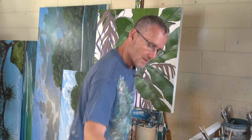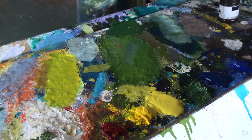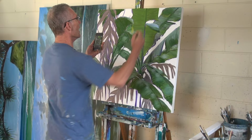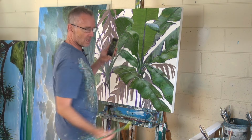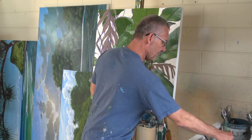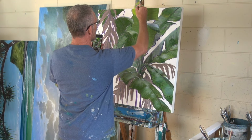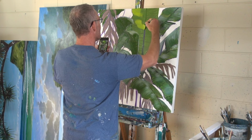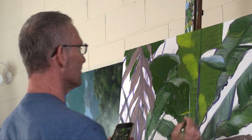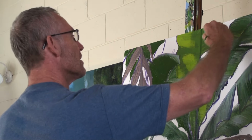Cool. So this is one of the best parts of doing these foliage pictures, is that where the sun hits it, the light shines through, and you get these lovely lime greens where the light's shining through the leaf, and you end up with this lovely colour. That's not bright enough yet, we'll brighten it up later. And I'm just going to make this suggestion of light, shafts of light coming through the leaves here and there.